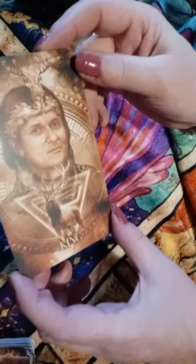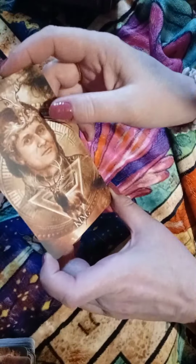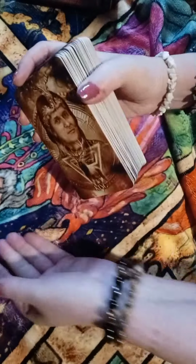And finally, the King of Pentacles. I think that guy's so handsome. That's the first thing I thought when I saw this card. Correspondences aside, he's kind of cute, and I like the stag and how realistic it looks. That's the end of the deck. The end of this video is probably super, super long.